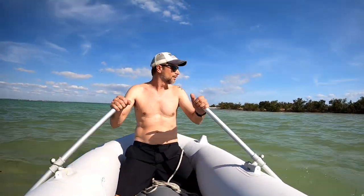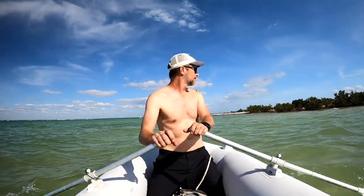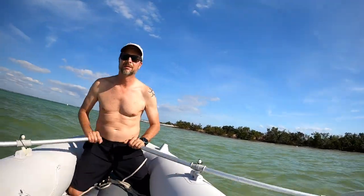Okay, so there's Honeymoon Island. Wow. And then right after Honeymoon Island is the first Three Rooker Island. It used to all be connected and be one big island, but there's a passage in between it.